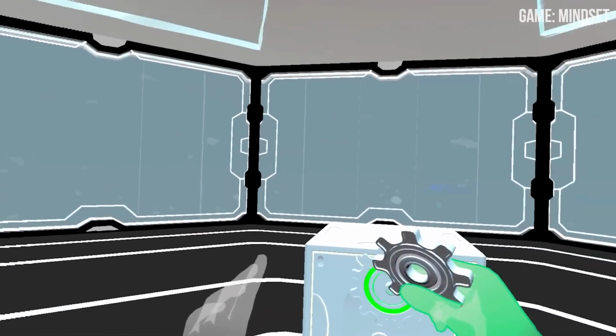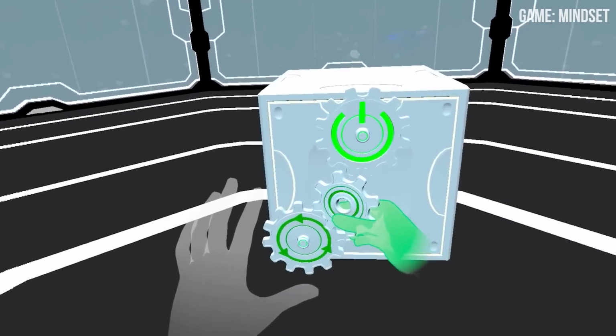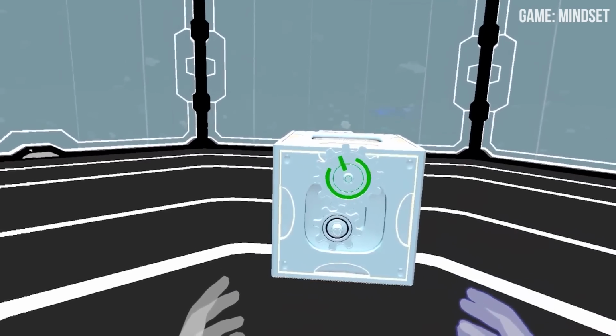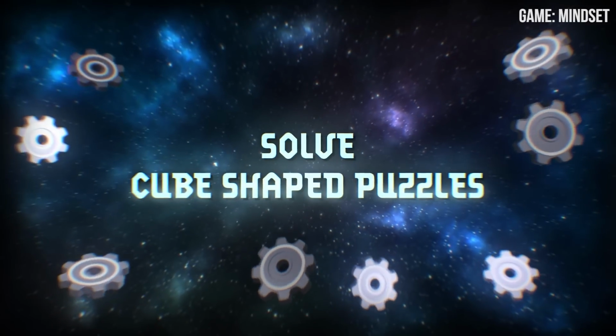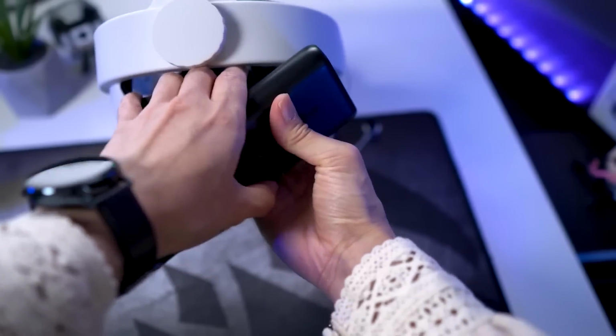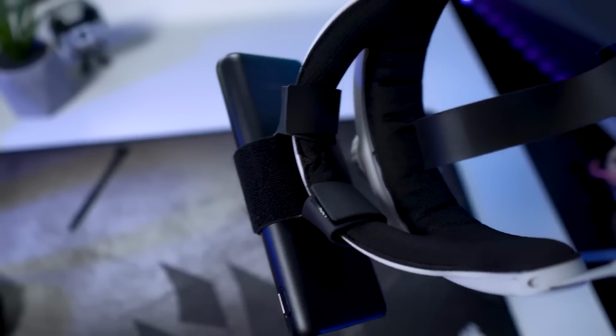Now, with the increased processing power and higher resolution, there might be a bit of a trade-off here. The Quest 3 might drain the battery faster, although that's an issue we can mitigate with external battery packs, a practice many of us have already adopted in our VR journey anyway.